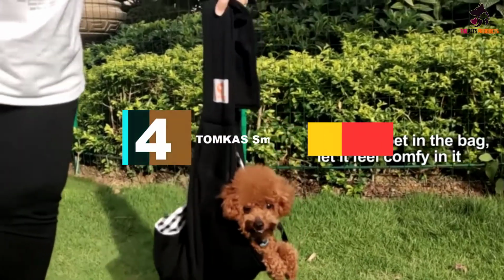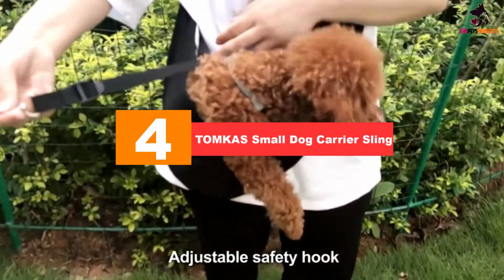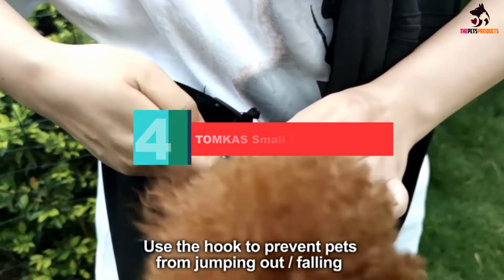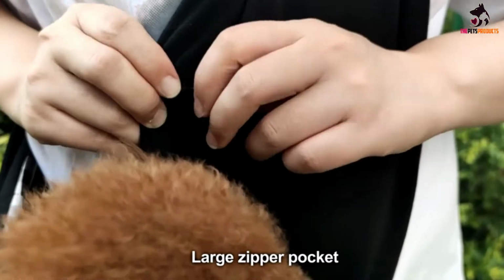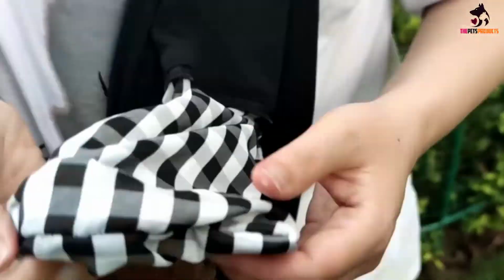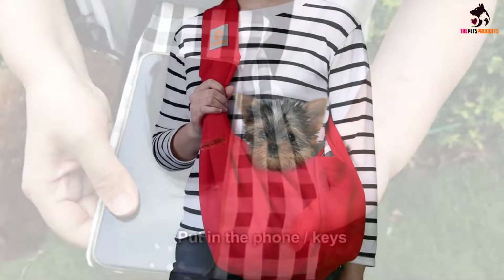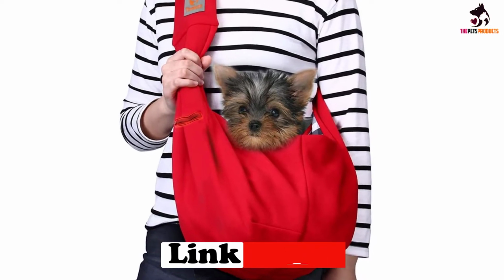Moving on at number 4, we have the TOMKAS Small Dog Carrier Sling. If comfort is at the top of your list, then check out this dog sling carrier from TOMKAS. Made from a breathable cotton fabric that's machine washable and feels super soft against your skin, there is plenty of padding to protect both you and your pooch, as well as reversible, so two great looks for the price of one.